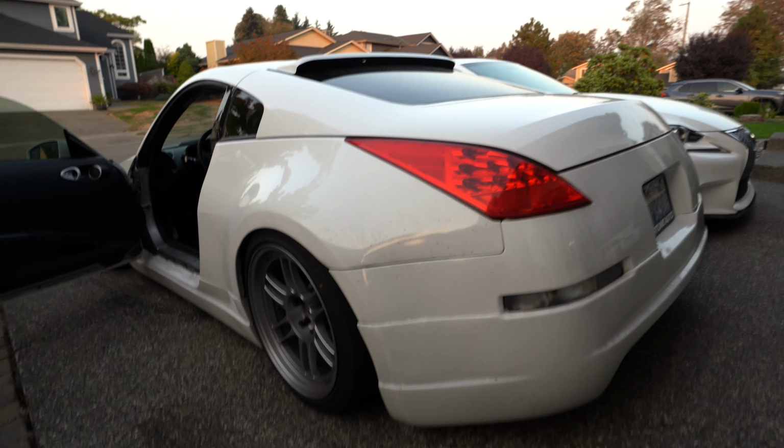Alright, so made it back home from the track day. The Z felt solid. This was the first time I drifted the car with an alignment and with all the grip in the rear. This was the most fun I've ever had on this thing, and it was just an overall solid track day. But as of right now, what I just did was I threw my bucket seat in.